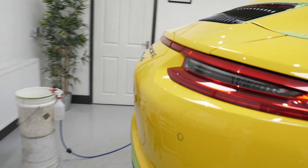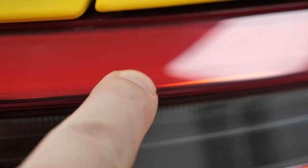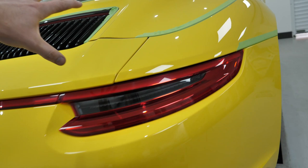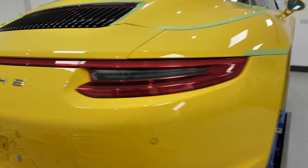When you're doing the decontamination stage and the tar removal, unlike me, don't forget to do the light lenses, because there is a tiny little clump of tar. See that? Tar deposit. Obviously the tar stands out very much on the yellow bodywork, but I didn't go over the light clusters. That would pull off with the polisher using the hybrid, but the danger is the pad then becomes contaminated with the tar and you're likely to induce damage as you go.